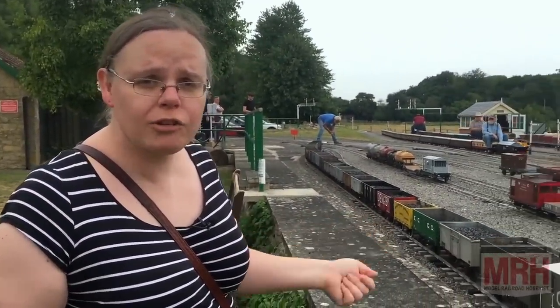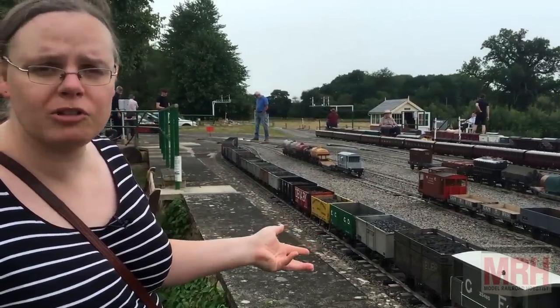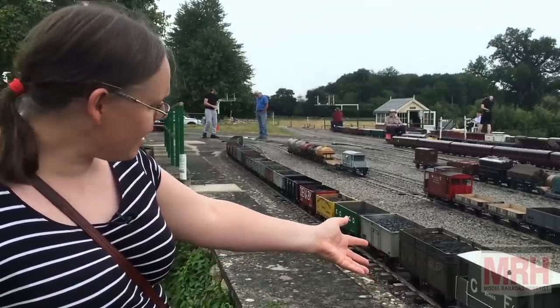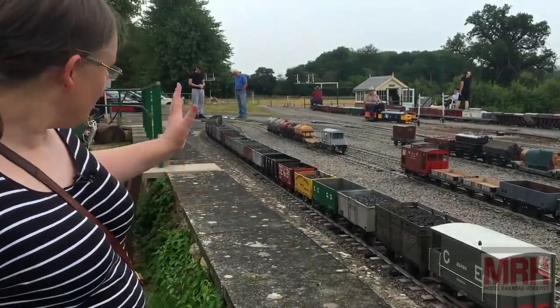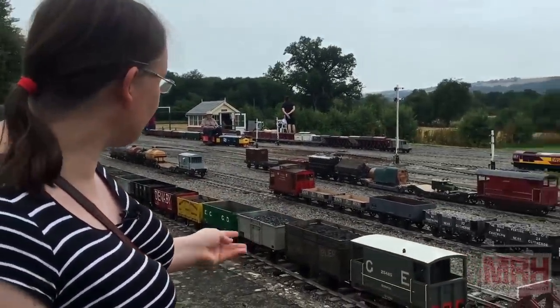The yard area, and there is so many great wagons on show, and it just shows the amount of really great quality workmanship that's gone into all of these, from the Great Eastern Railway brake van through all of these private owner coal wagons, with the great wealth of colors and also the different designs too.